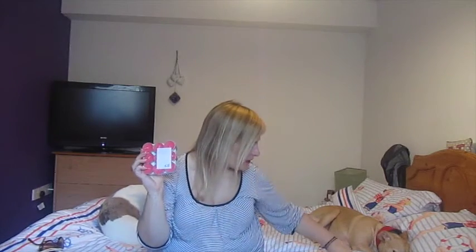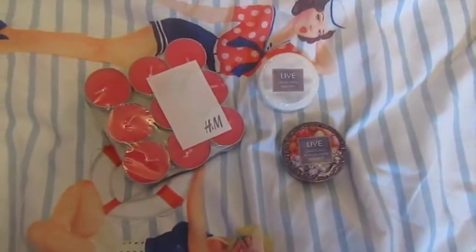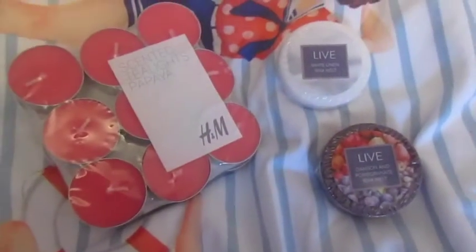Favourite spring candle? Now, I've not actually burnt any of these yet, but they smell amazing. These are from H&M. These are the scented tea lights in papaya and watermelon. Watermelon is one of my all-time favourite scents. But yeah, loving that. I'm also really enjoying these wax melts from Tesco's. I have the damson and pomegranate, which John, my husband, is loving. That's his favourite. But I also quite like the white linen. Now these are like 50p each at Tesco's, and they last ages. So that is definitely my favourite couple of scents.